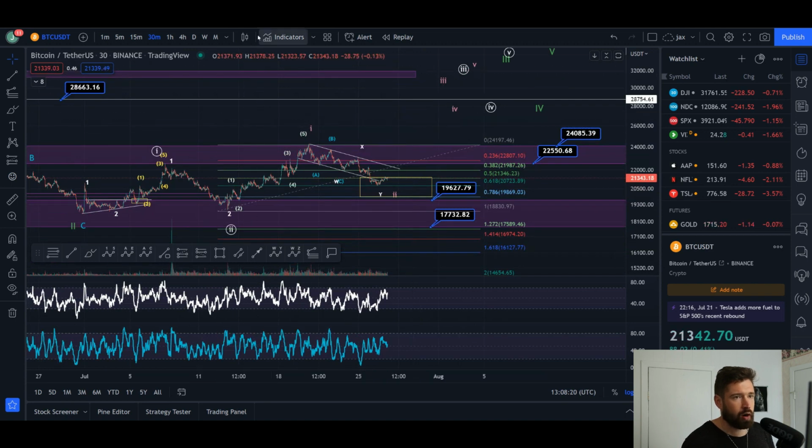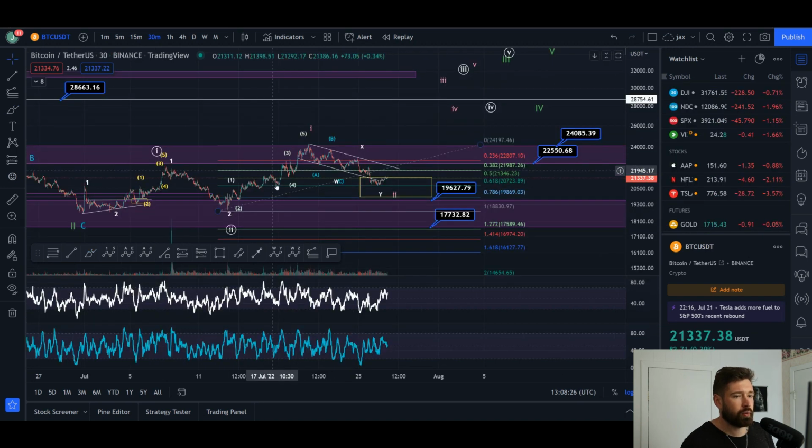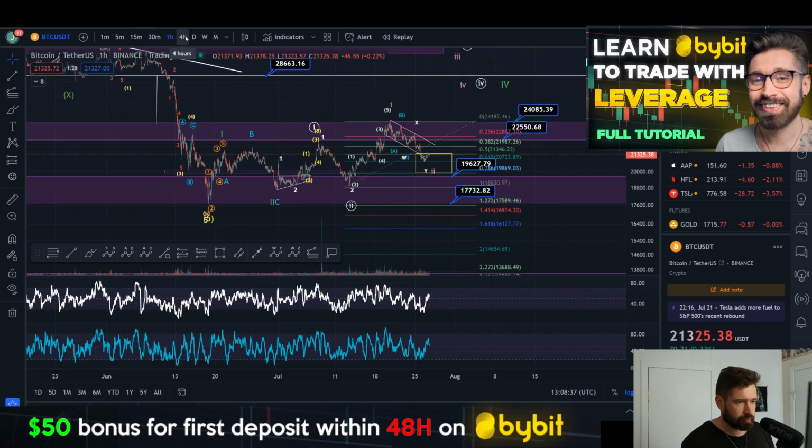But of course, it can all be invalidated, easily. If Bitcoin comes down, we lose this trend line of support, and we lose this wave 2 low here at about 18.9K, 18.8K, we can easily come back down here.